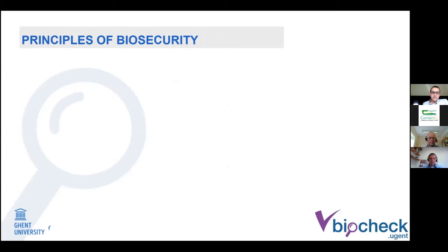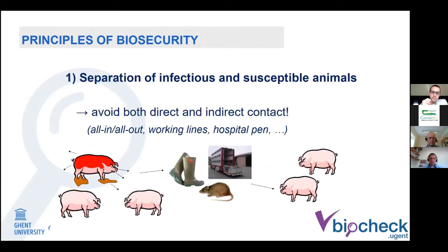Before going to those results, I want to dig into the principles of biosecurity. Actually, the principles of biosecurity are quite simple, and there are five principles I want to share with you. My first principle is the idea that whatever biosecurity measure we take, it always aims at separating infectious and susceptible animals. On one side, we have infectious or potentially infectious animals, and on the other side, we have susceptible animals, and we try to avoid that both come into contact with each other.